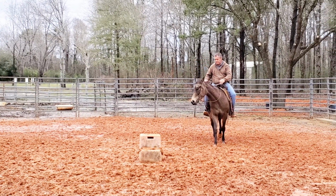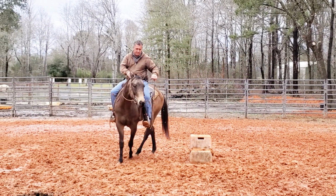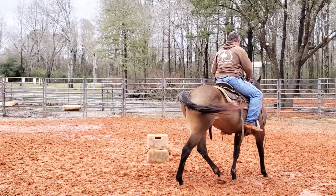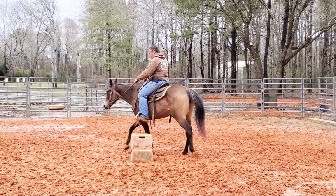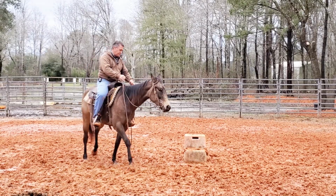Left leg, step in, there we go. Now let's go right leg. Step in, steer, step in, steer, a little bit. Not as much as I'd like, but it was a little bit. Right leg, step there, that was a better step, good girl.